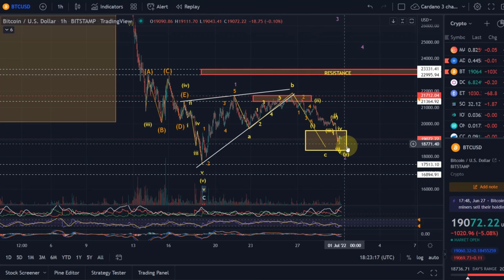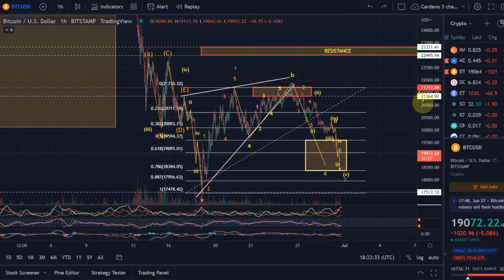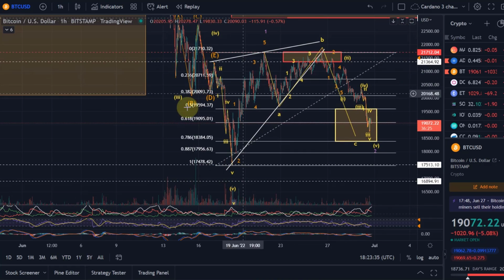Now, it's getting quite interesting. It's getting quite difficult now for Bitcoin. If Bitcoin breaks below 18,500, which again shouldn't have taken out the fib levels, if we look at these Fibonacci retracement levels, I would give it the chance still to break out to the upside until it breaks below 18,384.